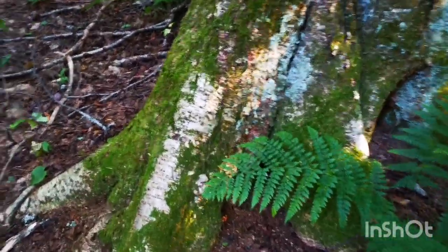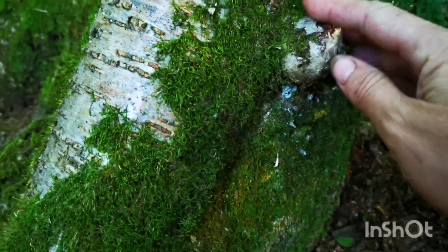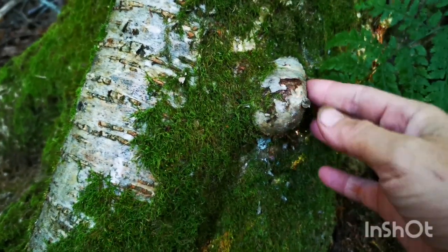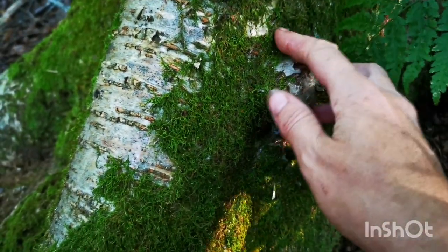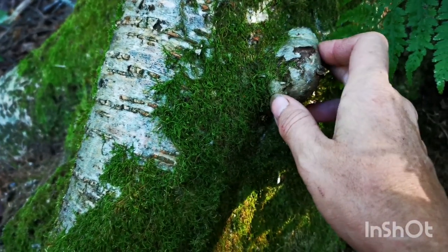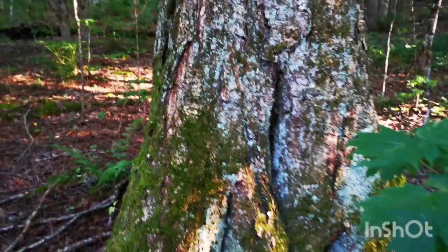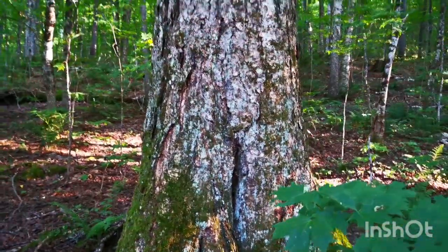It's got a teardrop right here. I don't know why, but every time I walk by the trail, I see that growth, and it looks like a teardrop. So we'll come back and measure this for the biggest wood. We got big wood.